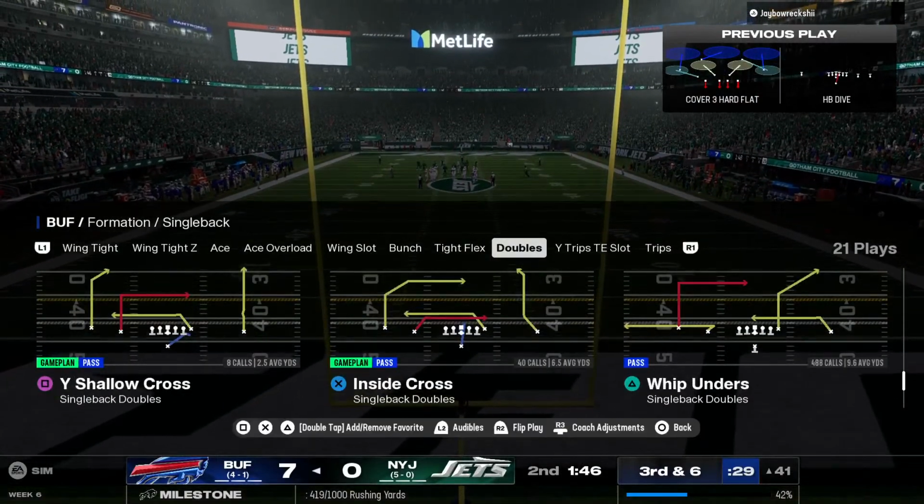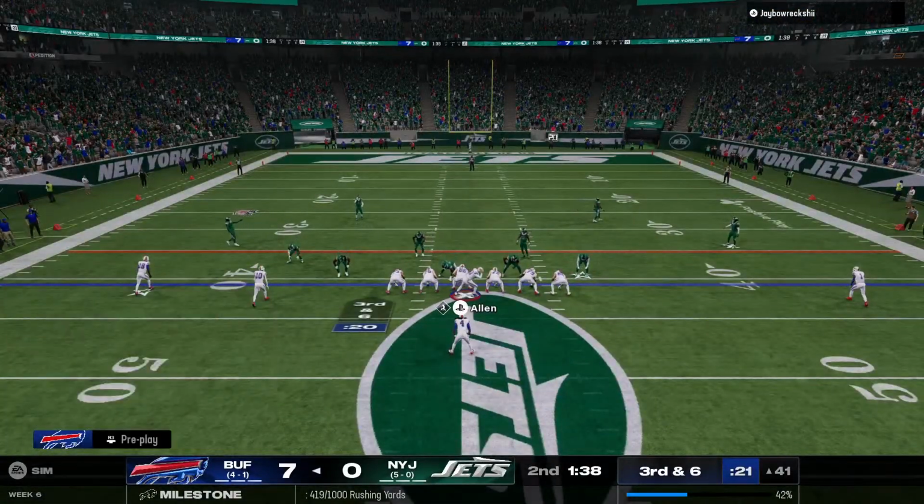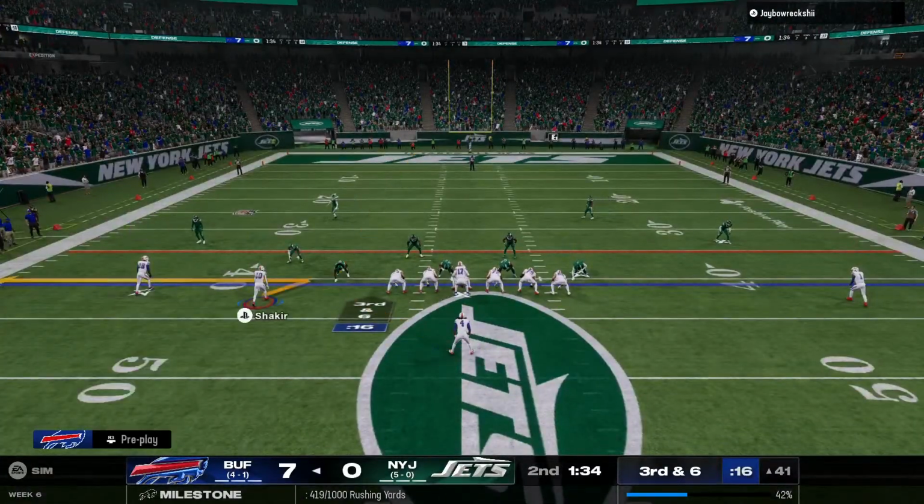Hey, we know running the ball in the NFL is hard, and that play pretty indicative of it. Here's the key, though. At the end of the game, those type of plays got to be in the minority, and the majority have got to do some damage.